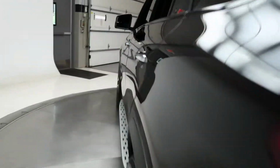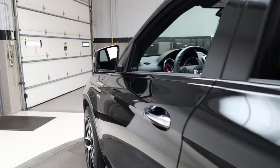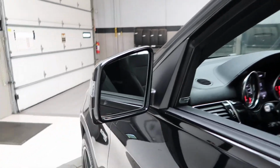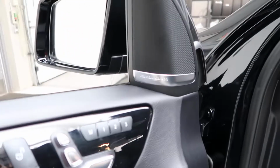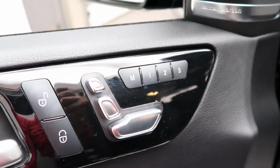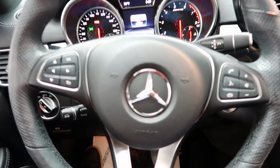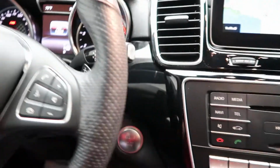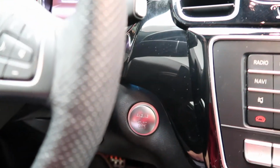Coming alongside, this one does come with the Premium 3 package, which is going to give you an active blind spot assist, keyless entry, Harman Kardon sound system, a black piano lacquer trim, memory seats, power windows, heated steering wheel. Hopping in, we've got our steering wheel controls with Bluetooth capabilities, paddle shifters for extra performance, a push start ignition.